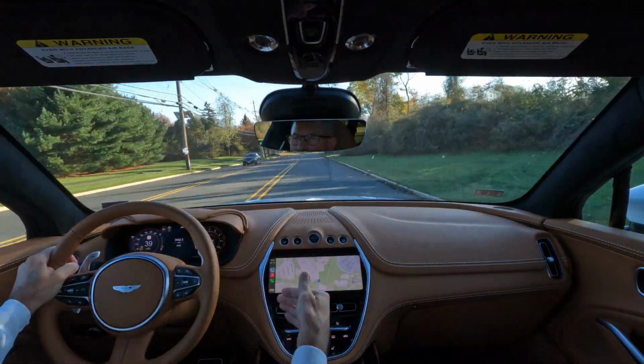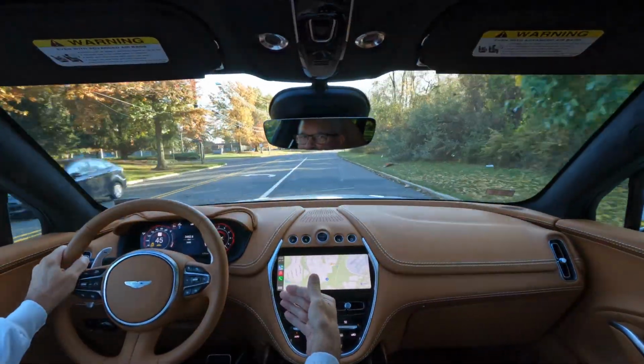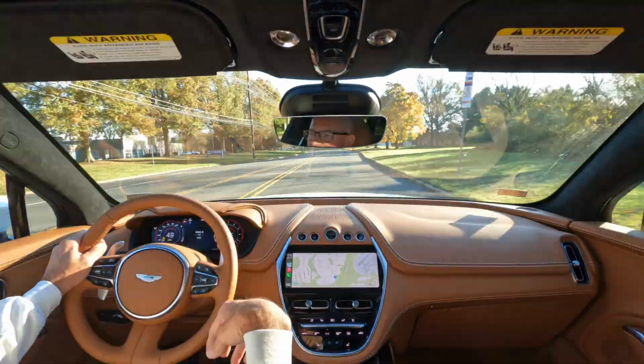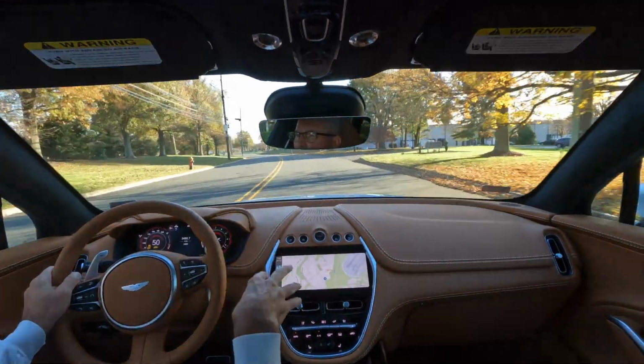That'll give me, I think, a more compliant ride. Also, it's going to give me more endurance of the tire as well. Plus, it's an all-season, you can drive it all year round. So let me know what you think about that. But overall, this DBX has been really good.